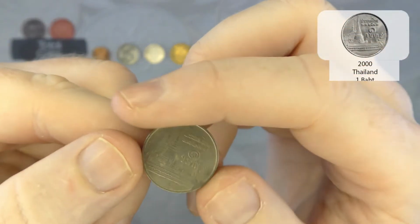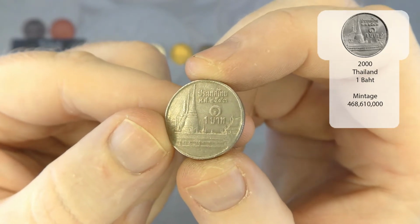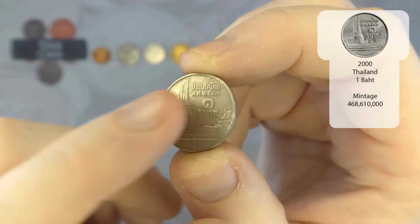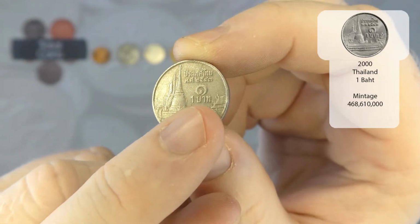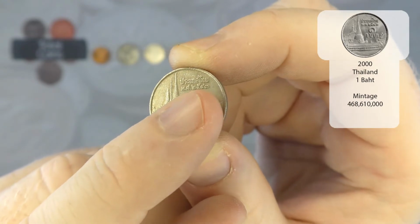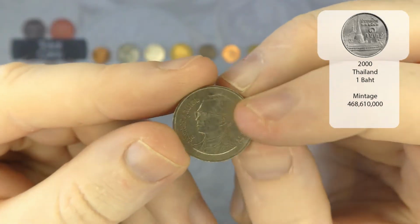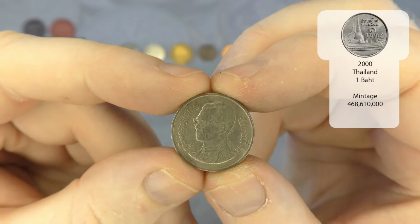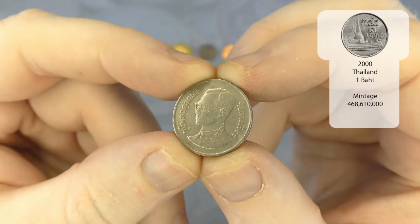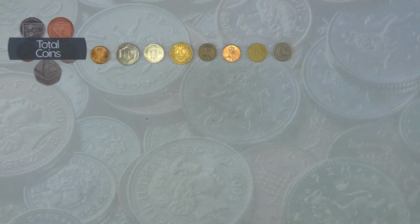The next one we've got is from Thailand. So this is a 1 Thai baht. You'll see it basically says 1 baht just there, and then the date is just there, but it's not something that I can read, so I will have to refer it to the annotations. But we've had a fair few of these actually. Obviously I've been sorting my world coins into coin flips and into storage cases, and didn't quite realise how many of them I actually had.